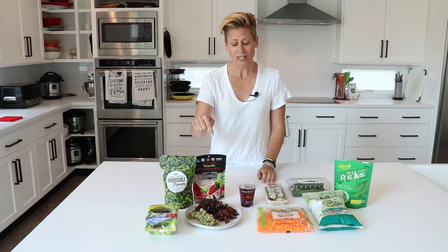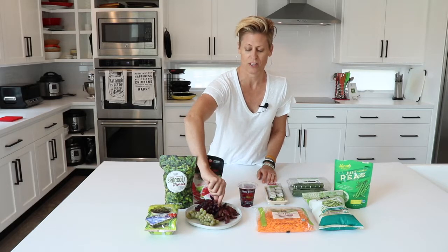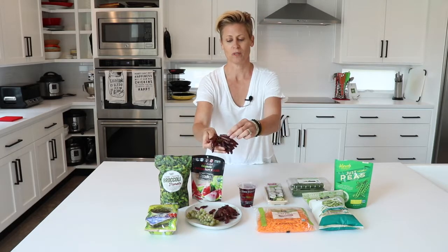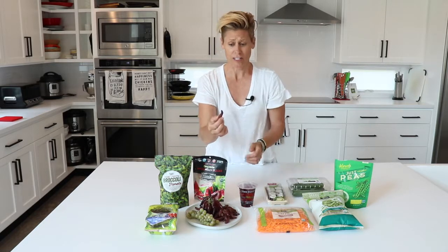So we've got some crazy shaped grapes here. These are called teardrop grapes. I found these at my local Whole Foods, but look at them. They're crazy looking. So my kids thought these were hilarious and really fun, and I sent them in the lunchbox, and they came home gone. They were totally gone. And all the other kids were talking about them.